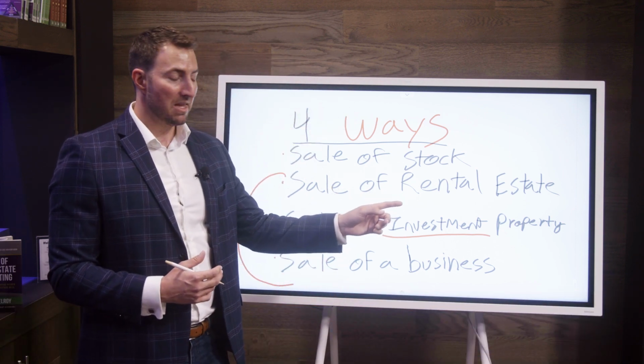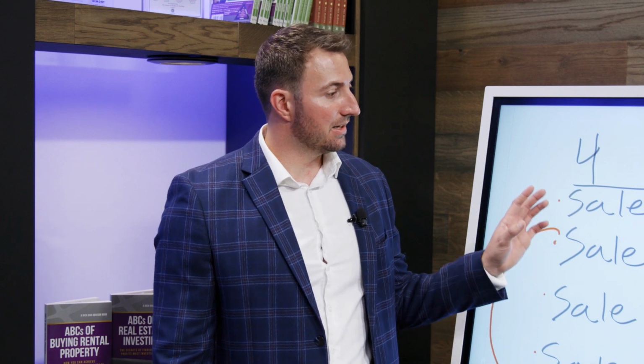So you're going to have to generate more income to get more in your pocket than if you're doing rental real estate. And then, really, if you want to fully take advantage of some of the tax breaks that rental real estate has, you may even want to try and avoid the capital gains tax. And that's where we get into things like the 1031 exchanges.